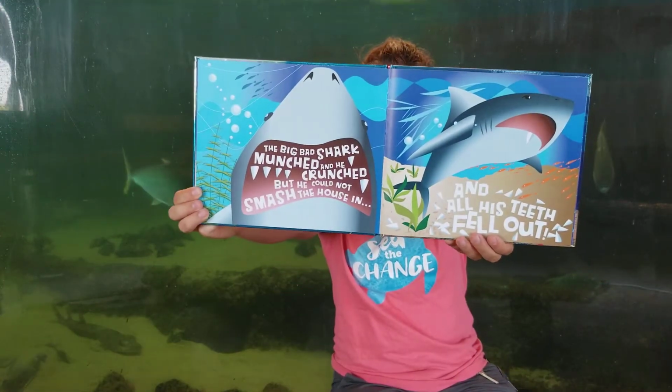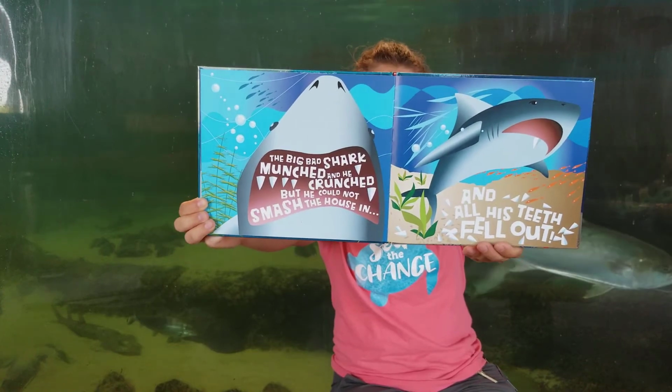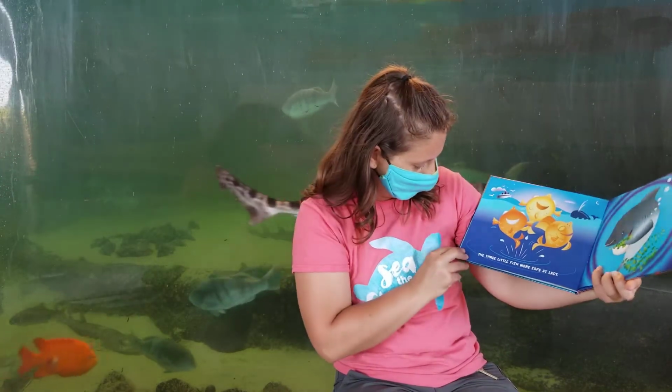Oh no! Do you know how many teeth sharks have? They have a lot of teeth in their mouth. Actually, they can have up to 30,000 in their whole life. That's a lot of teeth.